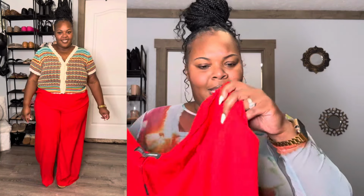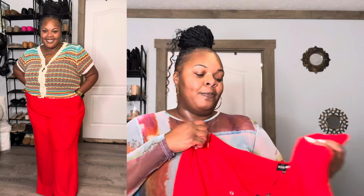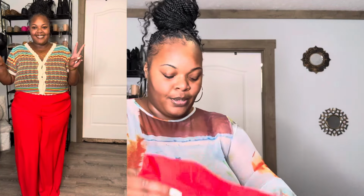But let's just get into the red, okay? The red is giving what it needs to give. I got these in the size 3X, y'all. They are called the Perfect Love Trouser. And baby, when I say you love them, love them. This is my first pair of red pants in I don't know how long. I think this might be one of the only red things in my closet right now besides this shirt that I bought to go with it. But I love it. Love the way it looks together. Imagine that outfit with those shoes that I just showed y'all from Torrid. Eat, okay? Cannot wait to put it on.